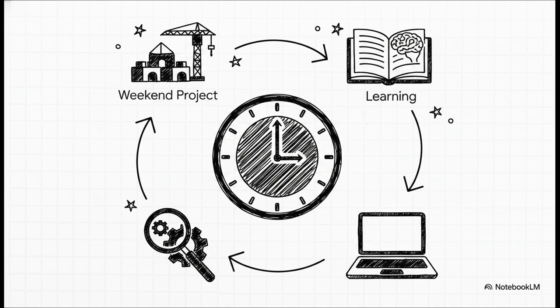And the weekends? Well, that's when the real heavy lifting happens with 6 hours of pure project building. If you want out of tutorial hell, this daily schedule is your literal ticket. It's hard work for sure, but this exact structure guarantees success.